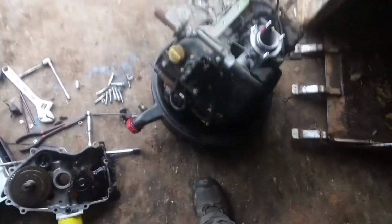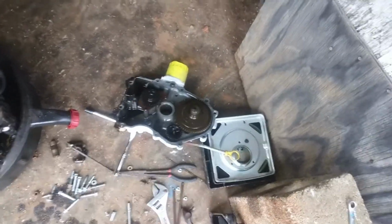I would put a bigger oil filter on this so I could go longer without oil changes. Where it's setting, it needs an oil filter relocator so it can be more accessible to get out, because it's really annoying. And I'd like to put one of these yellow ones like this one has on it. It's slightly bigger, so you can go probably 10, maybe 20 hours without an oil change.